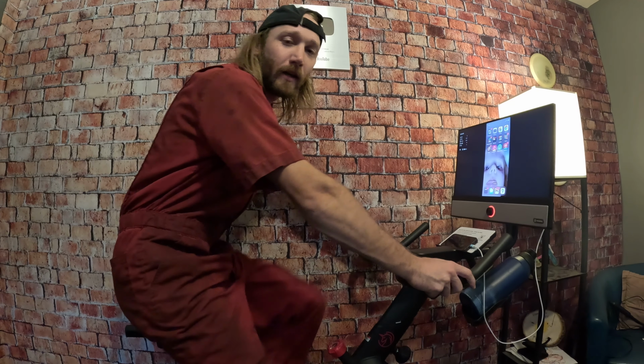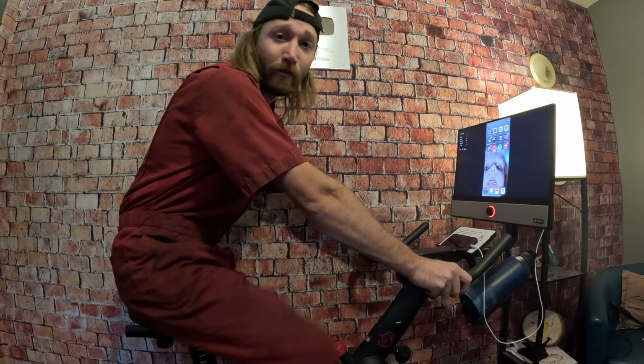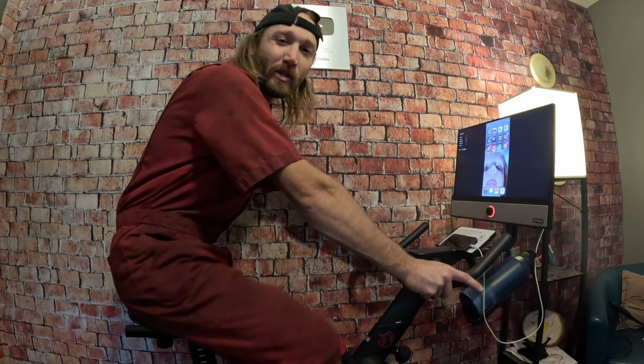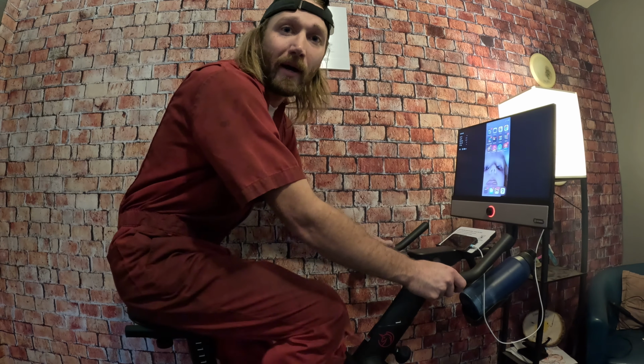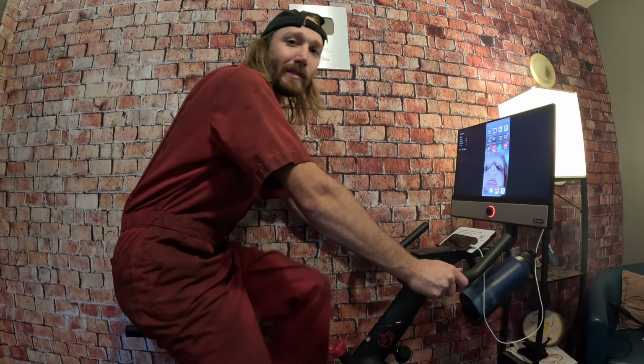Wondering why I'm on this bike? I'm just doing my morning exercise. It's getting cold outside. I don't feel like there's gonna be a fall this year. It just seems like winter came early. I always try and exercise a few times a week. If I'm not getting out to play disc golf, it's getting a little bit colder, and I don't like riding my bike on the road out here. People drive sketchily. So over the past couple of weeks, I've been using this indoor bike.